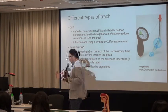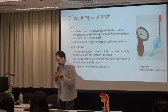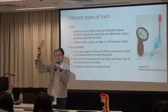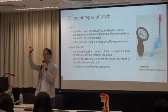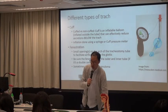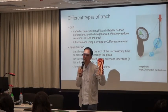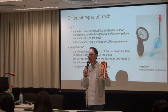And this inflation can be done either very conveniently using a syringe, or it can also be inflated using a cuff manometer. Okay, because it will tell you exactly how much the pressure is, whether you're injecting too much air or not enough air into it. Okay, if you inflate too much, what's going to happen?